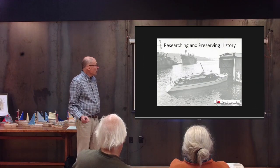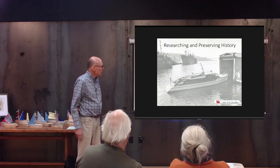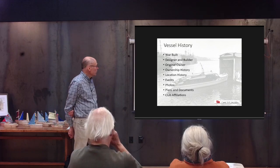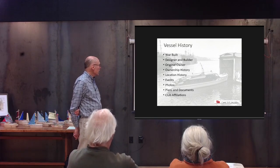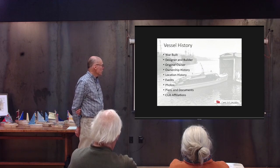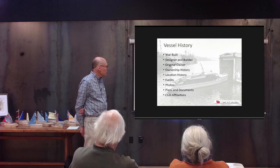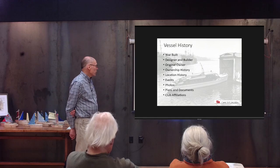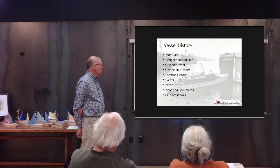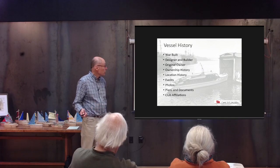Okay, one of the other very important parts of stewardship is researching and preserving the history of these boats and the history of the people who built them. And in terms of boat history, vessel history, you might be interested in things like the year it was built, or the designer, who the original owner was, what the ownership history has been. And you'll see that we've had lots of owners of our boat. Where the boat's been during its life, what events might have taken place during that time, photographs of the boat and its surroundings are really nice if you happen to have them. Similarly with plans and documents, and even information about old club affiliations can be useful when you're tracking things down.